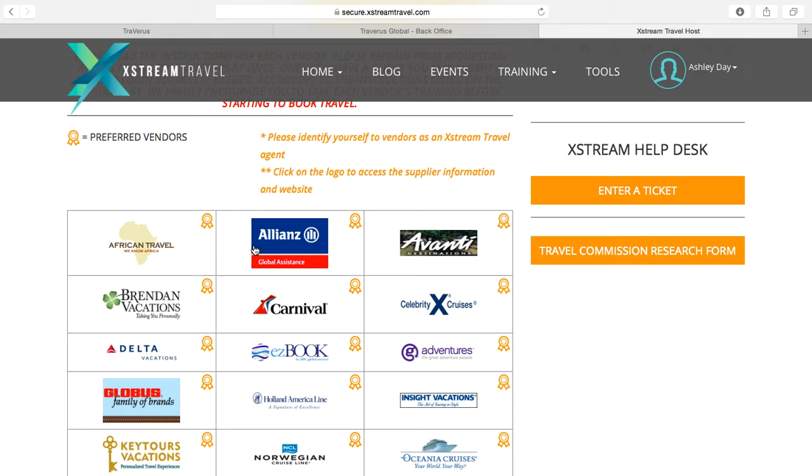Now you'll notice that these have ribbons. With the ribbons, all that means is that's preferred vendors. Perk of using a preferred vendor, more commission.